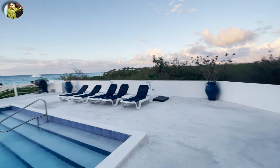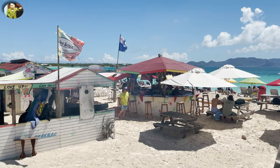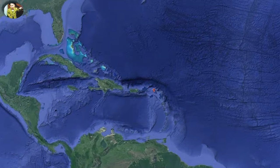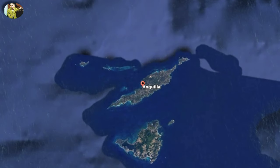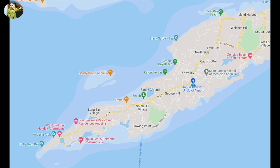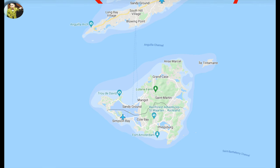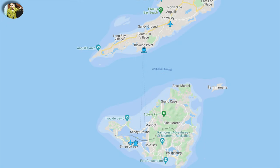First off, how to get there? Well, it ain't easy. You have two choices: fly direct to Anguilla or fly to the neighboring island of St. Martin first, and then take a water taxi or short plane ride to Anguilla.